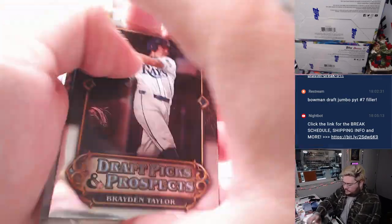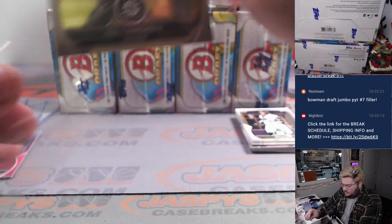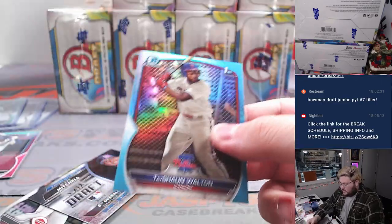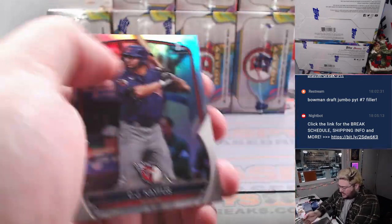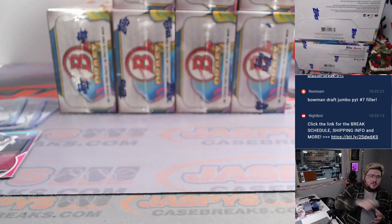There we go. Cam Fisher, a nice one for the Astros on the first refractor. Last little stack here. Jackson Holliday on the non-first. There's Tyshawn Walton, white, blue, non-numbered. Going to the Phillies: Blake Mitchell, Cam Collier, and CJ Cephas. An okay first box. Yeah, 7 more to go.